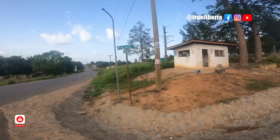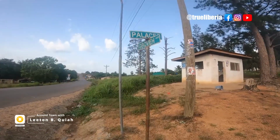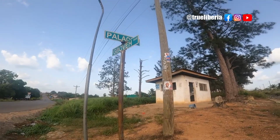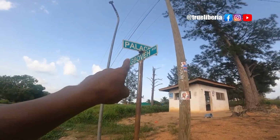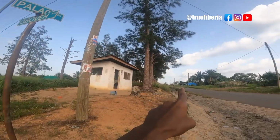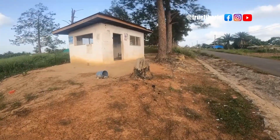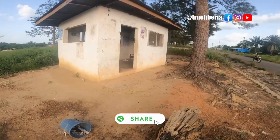We are right out here in Bong County, specifically Gbarnga City, trying to bring you the view of the presidential palace. That's the one built by former President Charles Taylor. As you've seen there, it's a palace and it says Beaufort. So the road leading straight here, like I said, leads to Beaufort, while the road leading this way takes you up to the palace. So from all indication, this place was seriously built with the mind of a well-guarded security system.